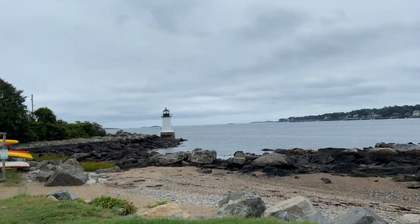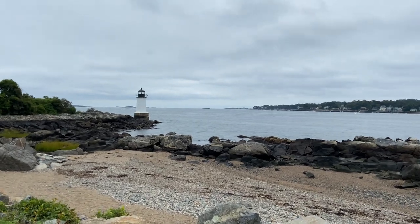I'm out here looking for the Winter Island Lighthouse, and I think I just spotted it. And here it is. Look how pretty that is. Oh my goodness.